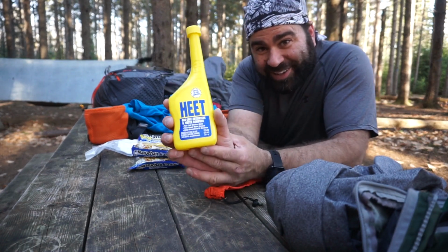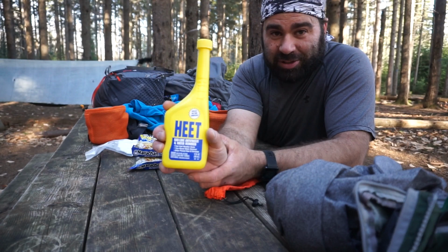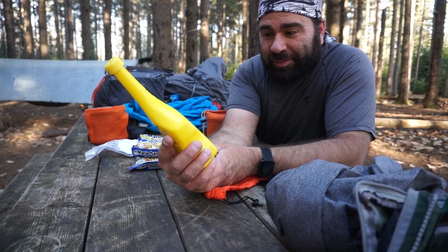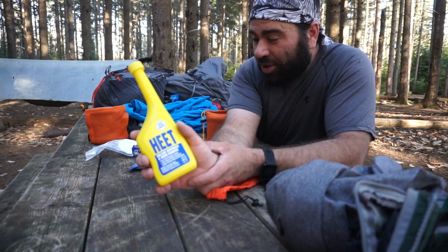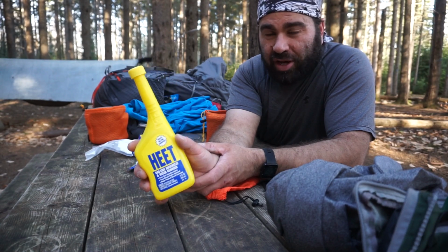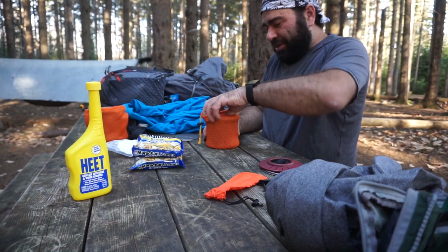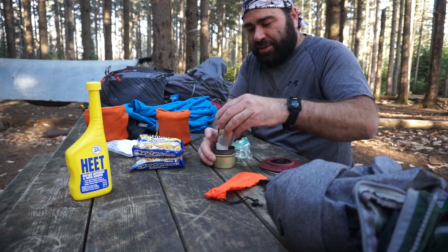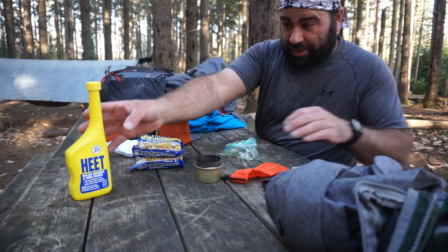So, secret to alcohol stoves. You can use these in alcohol stoves. Do not use the red one. Use the yellow one only. I used this forever, and then I found some alcohol that Walmart was selling. I've tried the denatured alcohol, and it doesn't seem to work as well. I don't know why. So anyways, Walmart didn't have the alcohol that I usually get, so I got the heat.